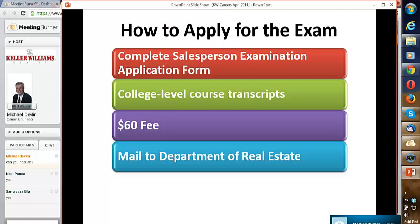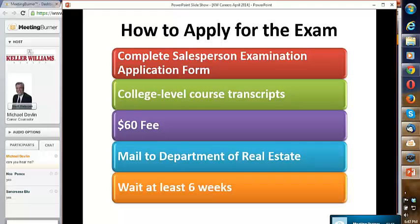People are saying, well, I can sign up online, can't I? No, you can't. And I find that hard to believe, but welcome. Think of the Department of Motor Vehicles and the Department of Real Estate. There's some similarities, right? You got to mail it. Right now it's taking about 8 weeks to get a test date. It's at least 6 weeks from the day you apply to the day you could possibly be taking the test.